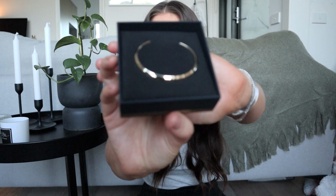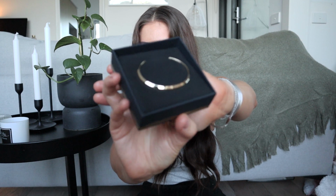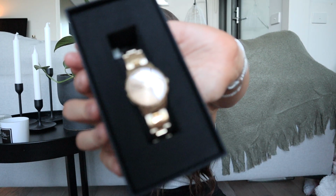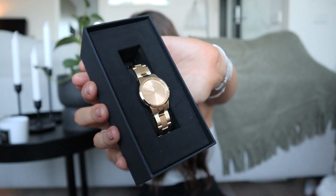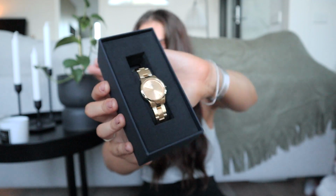So I now have this beautiful combo from Daniel Wellington. So this is the cuff bracelet, and I got this in a size small because although I am very tall, I have very petite wrists. So that's something that's always quite annoying for me, that things never really end up fitting my wrists. And also I got this classic gold link watch from them, and I'm going to be showing you guys this in more detail in an upcoming video, but it literally just arrived today, so I couldn't not show you because I am obsessed with it.